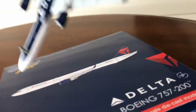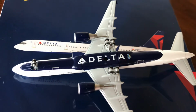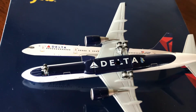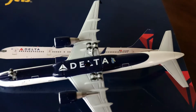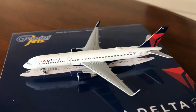Okay, so the underside, actually do this side so you can see the Delta logo. Read it right. You have the Delta logo on the bottom, with the stand hole in the middle of the L. Gemini logo. You have your front gear, nose gear doors, and then the main gear doors right there. APU hatch in the back. There you go. And that's pretty much the plane itself.